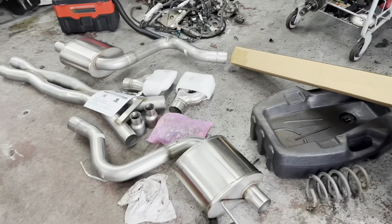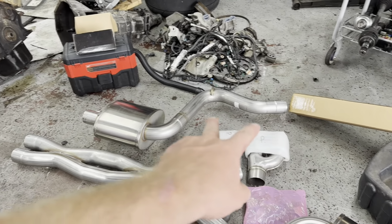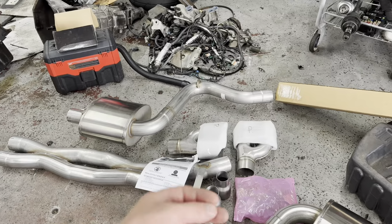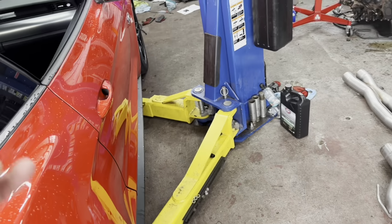And as you can see, I got it laid out here. You're gonna have your one muffler, two tips, a double helix mid pipe, and then your two adapters to go to the stock cats. So I'm gonna get the car up in the air. Let's go ahead and get it on real quick.